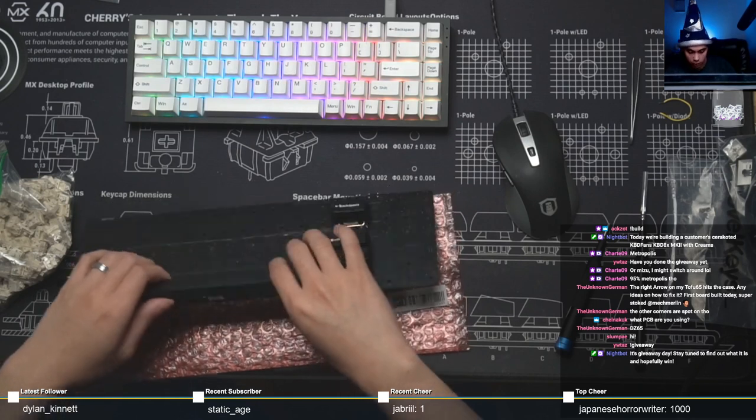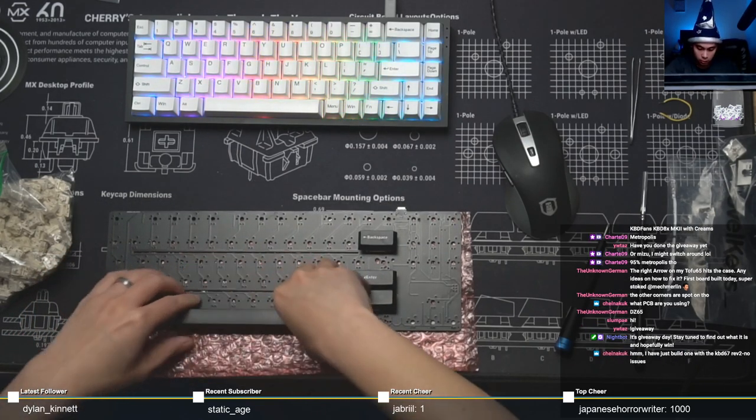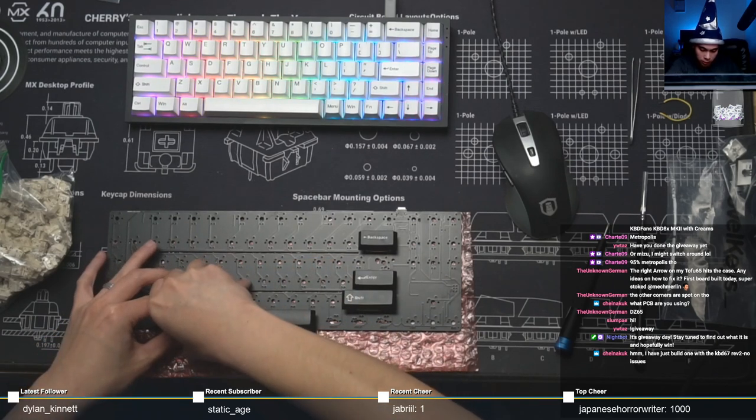Okay, I think my space bar is a little bit over lubed. Everything else sounds all right.